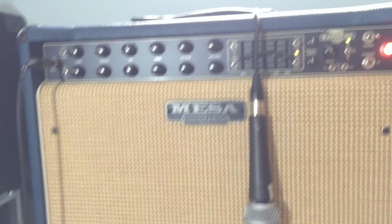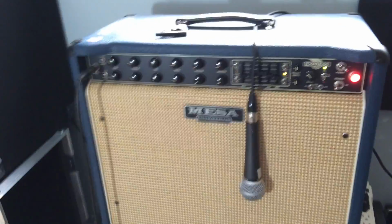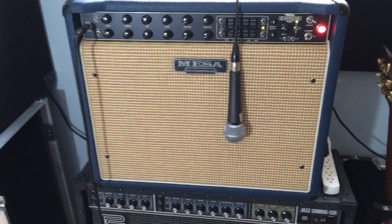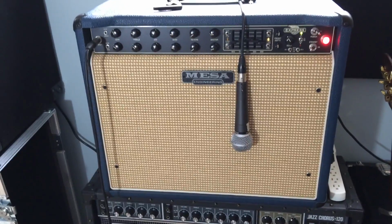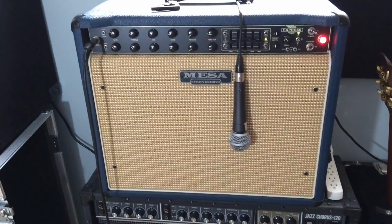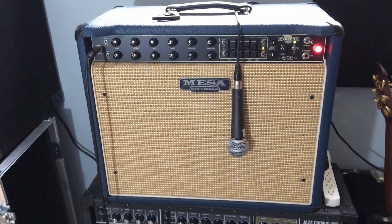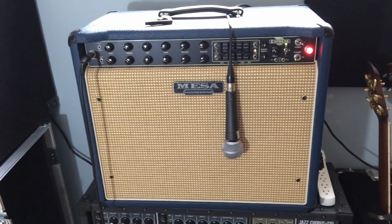With regards to how the amp sounds, the best way I can describe it is if you can just imagine a nuclear-powered Fender Blackface. That's exactly how it sounds. It's got this lovely bright tone on the clean channel, and it is really, really gorgeous, with a slight, almost compressed kind of feel when you really drive it.